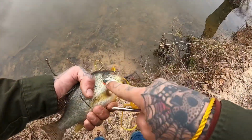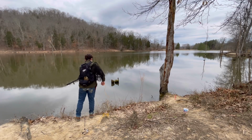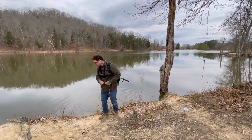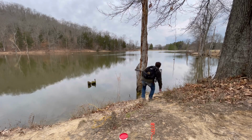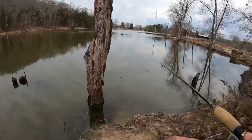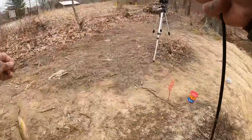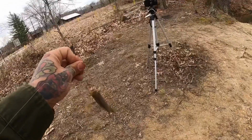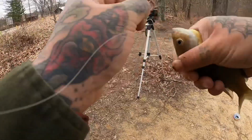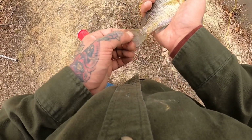This would be what I believe to be your red-eared sunfish. Yeah, nice little sunfish. We're gonna stick them down here with the other guy. I think we can get 15 total is our limit. Fish on, fish on. All right, another little sunfish. This guy's a little on the small side, so we might toss him back. Pretty little fish though.